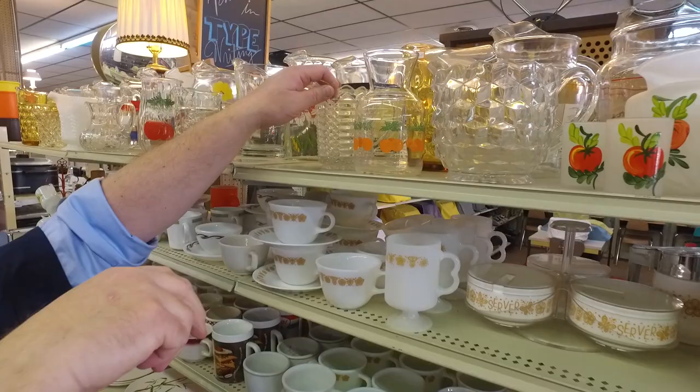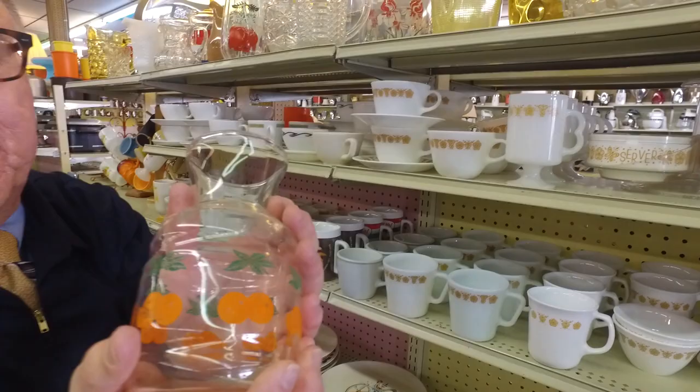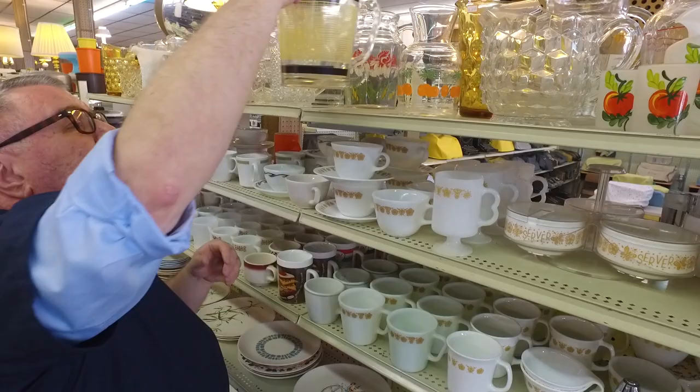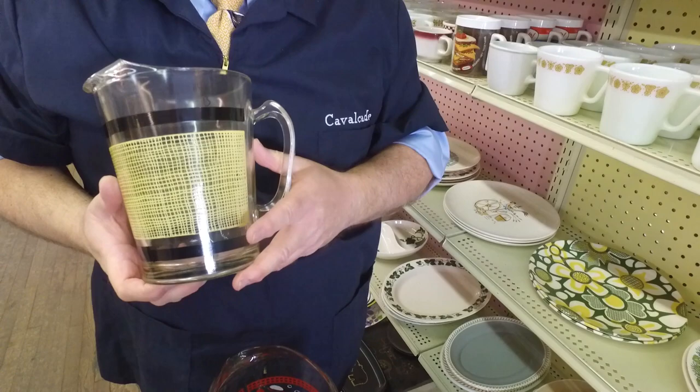Here's a little orange juice pitcher, of course. That'll bring back memories. And there were little glasses to match with the oranges on it. Little juice glasses with the same color pattern. Here's a fun one. Doesn't this just look like an outdoor barbecue kind of a pattern? It does. Sort of fun. I can see iced tea or lemonade in that.